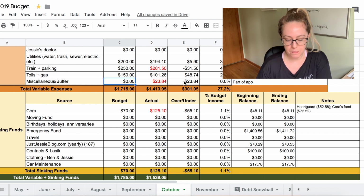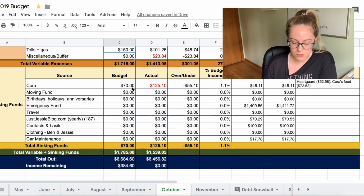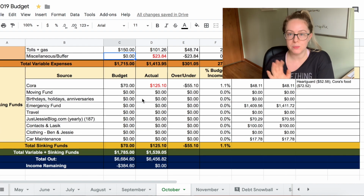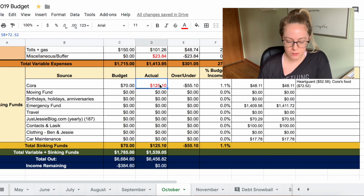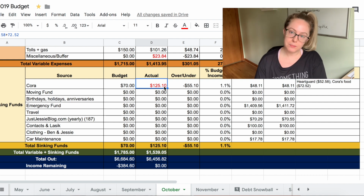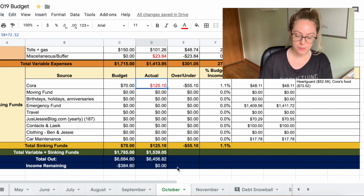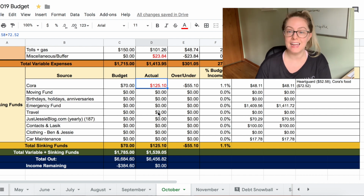And then yeah, so we didn't spend $300 of our expenses, which is great because we went over in multiple other categories. We went over budget on Quora. We actually went way over budget on Quora, but that is a story for a different day. But for this budget, it was $125.10.